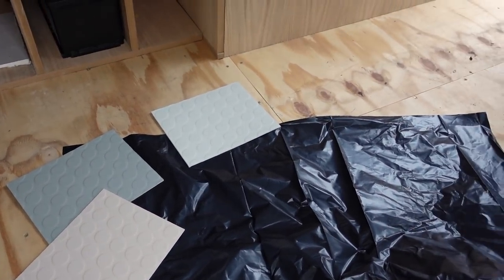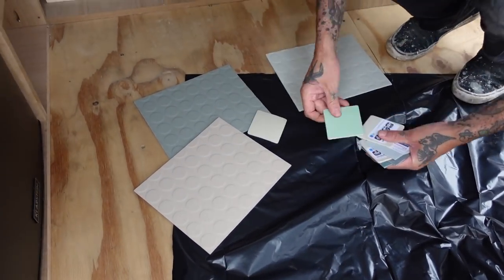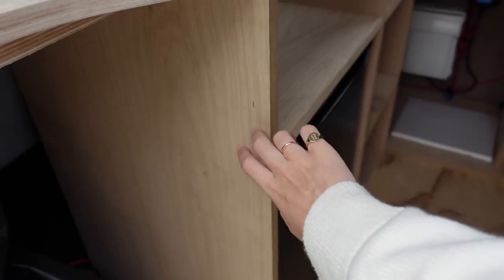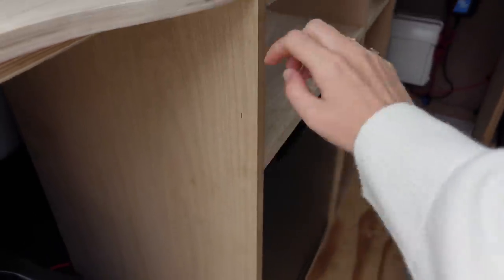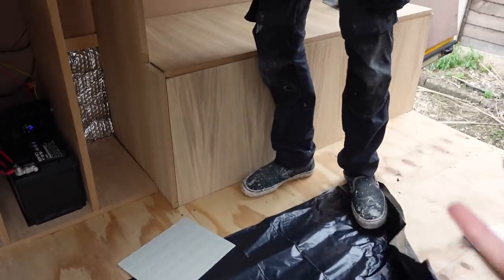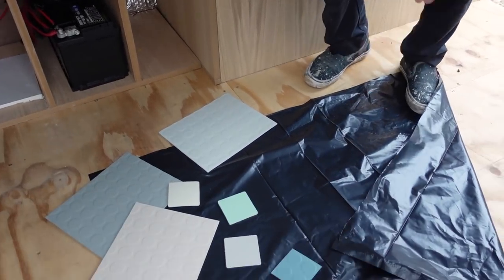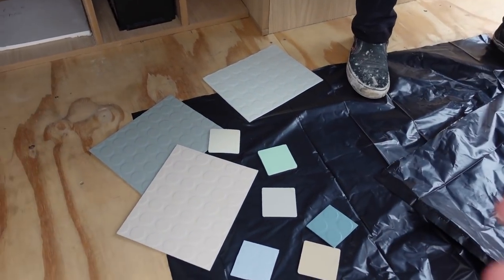All just various shades of beige and grey. So this is oak veneered MDF, and then this is ply, which is going to have a laminate on top. So it's really the oak that you're going to see the most. Oak's going to be the feature. So we're trying to find a floor colour that will complement that.